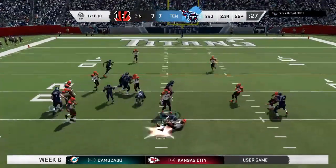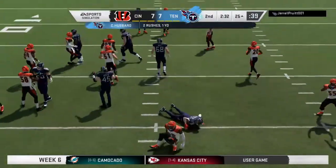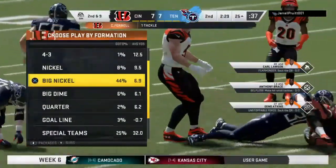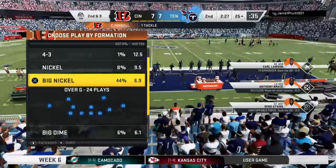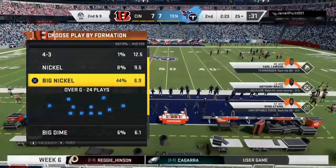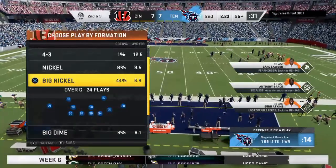On first down, it's Hubbard. Credit him with a 1-yard gain there to make it 2nd and 9. Nice job by that defensive front there to hold him to a short gain on first down. Well played, I must say. Yeah, only getting 1 yard. There was no room to run.